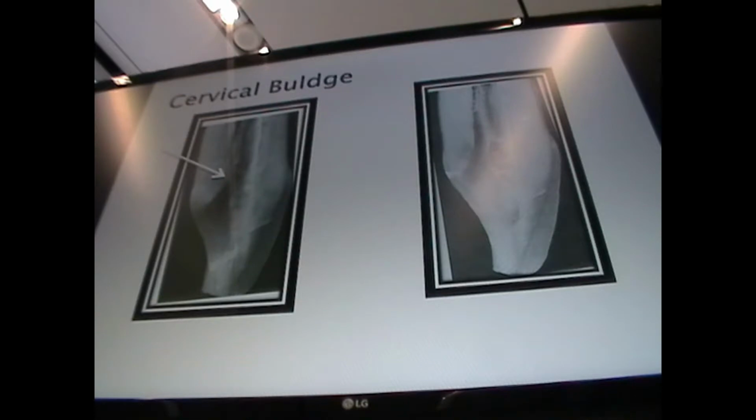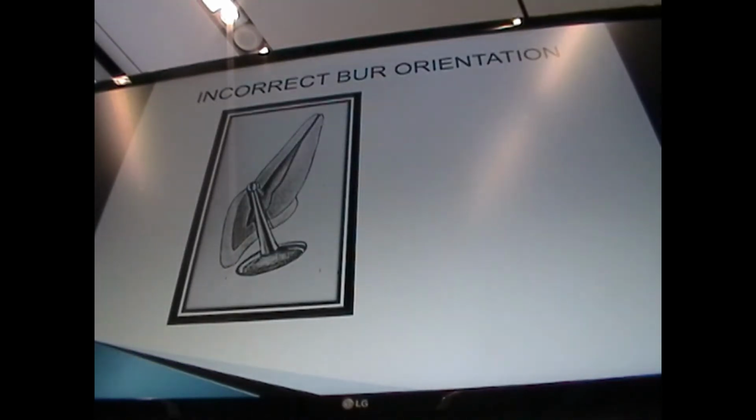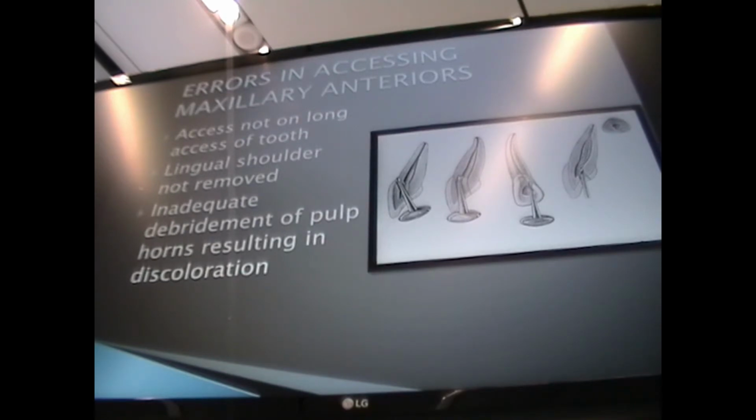Okay, we talked about removing extra dentin so you can do your job, de-roofing. Orientation is key. The most common area to perf is the buccal. I have never seen a lingual perforation of maxillary central incisors. When in doubt, go lingual. There is a little thing here. The outside anatomy, if you look here, dictates the inside anatomy. And we're going to see that again and again.